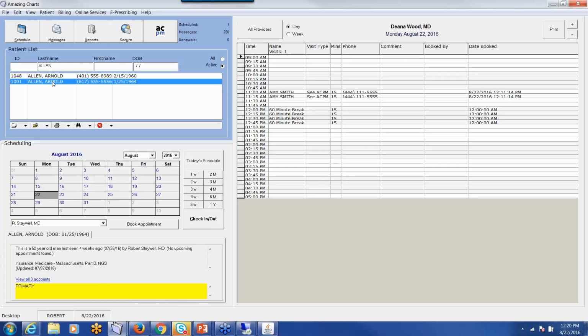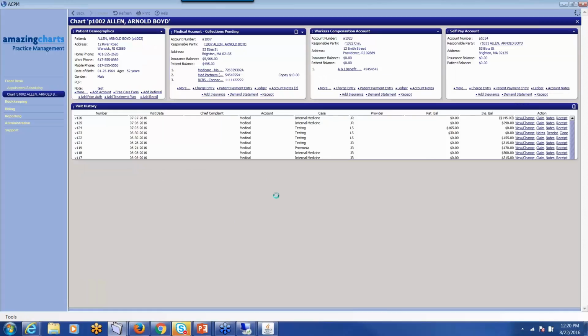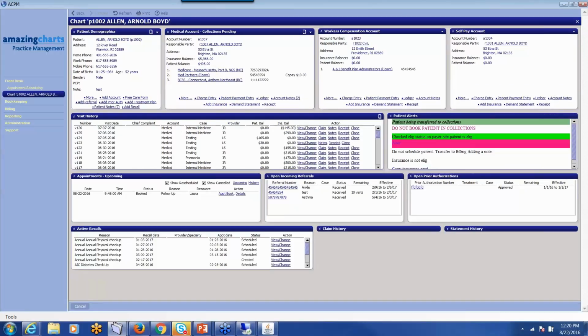You'll also have the ability to launch a patient's chart directly from Amazing Charts, and there are a few ways to do that, but I'm just going to show you one. Right from, again, the main screen of Amazing Charts, if I have a patient up in the patient list, I can use a window to get into Amazing Charts PM, but this time it's bringing me right to their chart. So this is really nice from a front desk point of view.